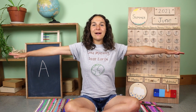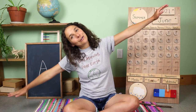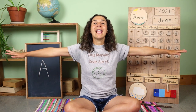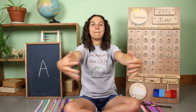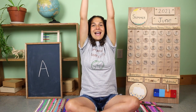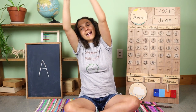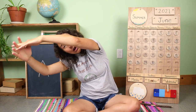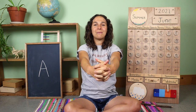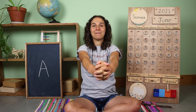Stretch those arms out like airplane wings and fly to one side. Fly over to the other side. Fly back to the middle. And now take your airplane wings into a big circle out in front of you like this. Stretch up over your head. Over to one side, back to the other side. One last stretch up at the top. Now let's bring the circle back down and sing together. If you know the words, you can sing with me.